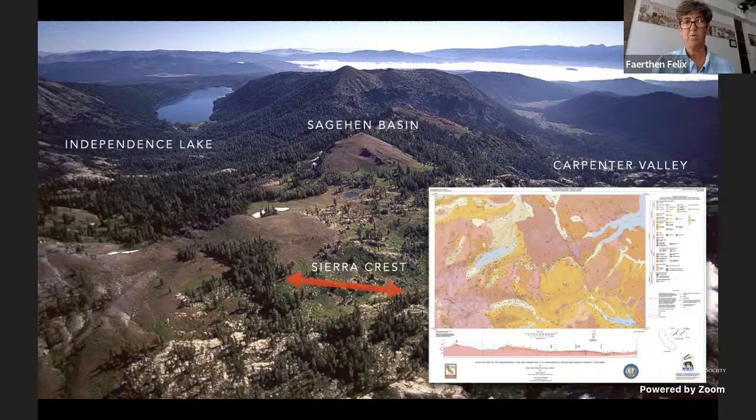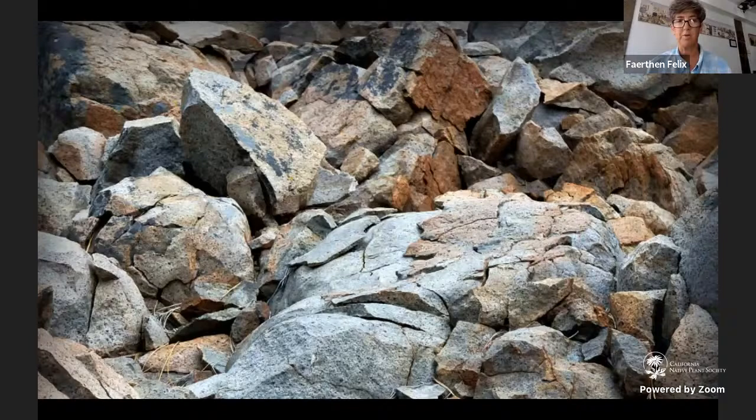And this is what it looks like. So you can walk around Sagehen, you can find this stuff, and it looks like this all the way down. So I dug some holes for hydrology work, and it just never changes. We were trying to get to bedrock, and this is what it is. It's just shattered all the way down to where you hit that bedrock granite.